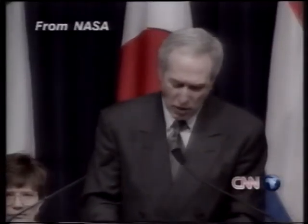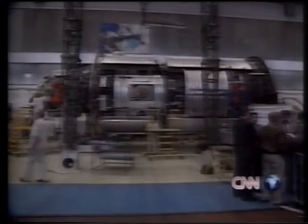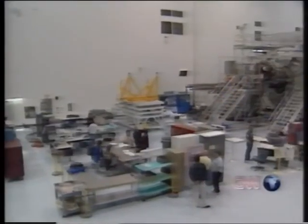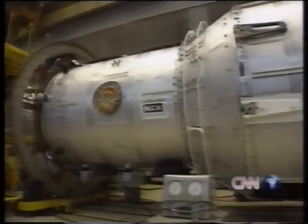But a series of agreements signed in Washington last week commit the world's spacefaring nations to complete the station. The first piece, to be launched in June on a Russian Proton rocket, is on its way to the launch pad at Baikonur, Kazakhstan. And the second piece, a connecting tunnel built in Alabama, is being readied for launch at the Kennedy Space Center.